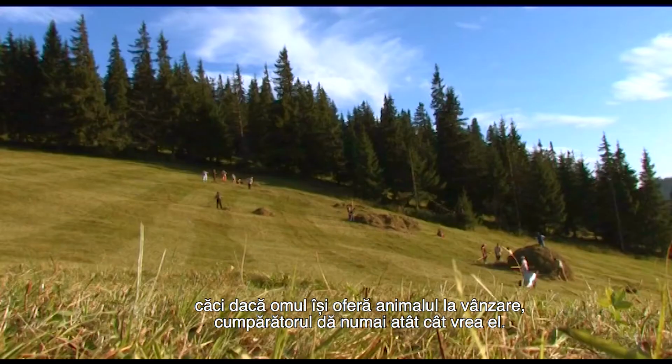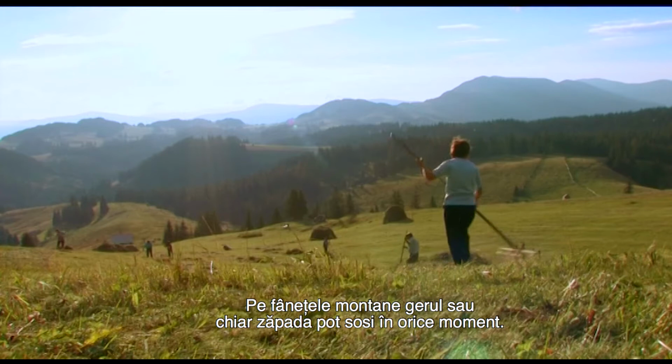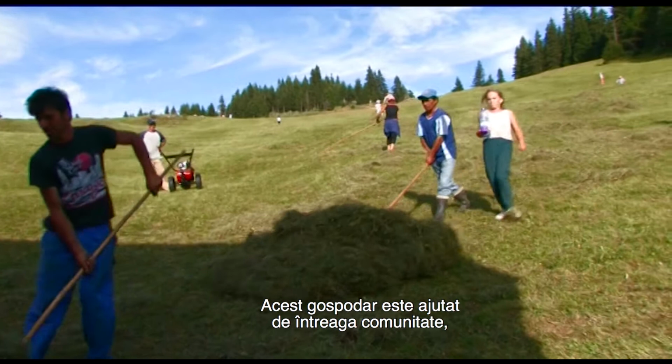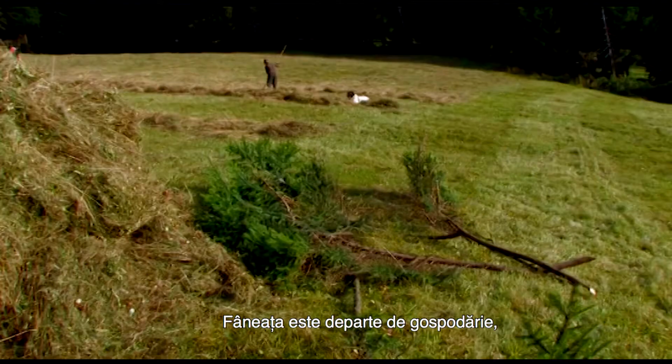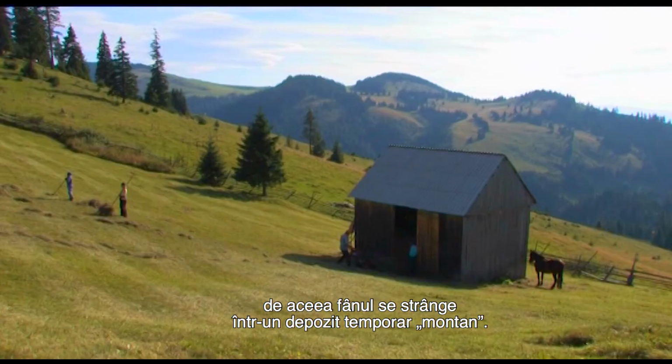Autumn is in the air, and on the higher meadows, there's a risk of frost or snow. Because of the unusually rainy summer, haymaking is late this year. The family who owns this meadow need the help and cooperation of the entire community to get the job done in time. This meadow is too far from their barn at home in the valley, so hay is collected and stored in a smaller mountain barn.